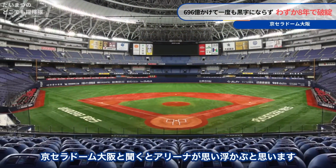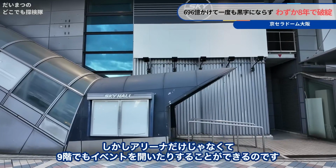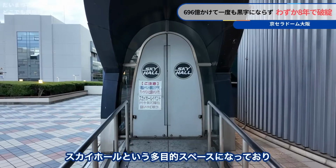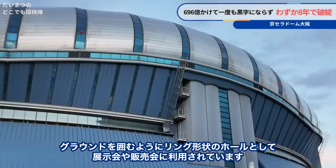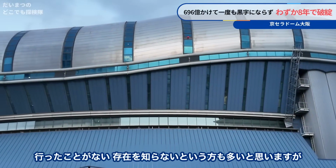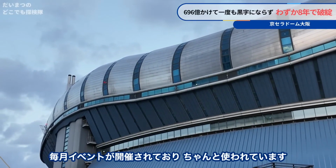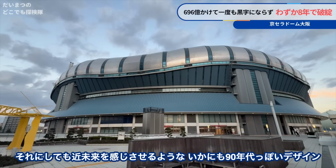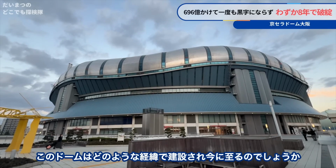When you hear Kyocera Dome Osaka, you probably think of the arena, but it's not just the arena. You can even hold events on the 9th floor. It's a multi-purpose space called Sky Hall, used for exhibitions and sales events as a ring-shaped hall that surrounds the field. I think there are many people who have never been there or don't even know it exists, but events are held there every month and it's being properly used. Even so, with its design that really gives off a near-future, very 90s vibe, how did this dome come to be built and how did it get to where it is today?